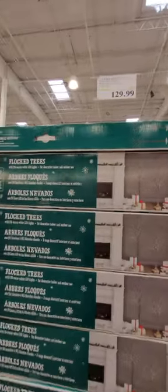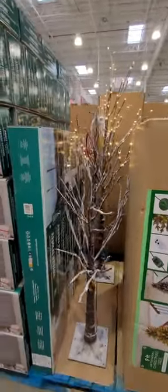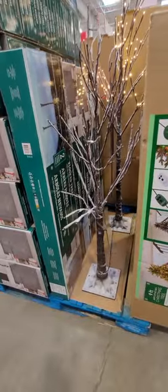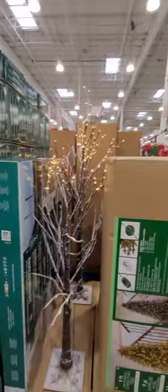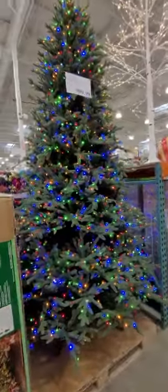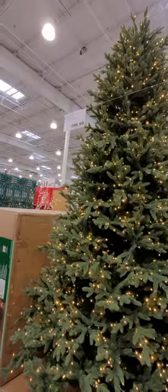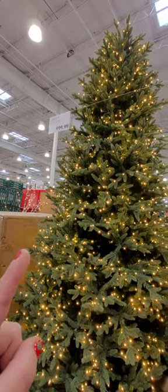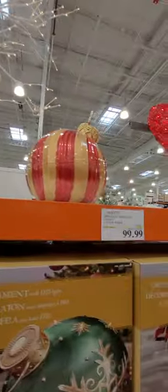Flocked trees, 2 of them, 2 pieces of flocked trees. These are the ones. They're so beautiful. I really like this one too. And then we get to this Christmassy tree. It's super beautiful. $1,000. Okay, let's go forward.